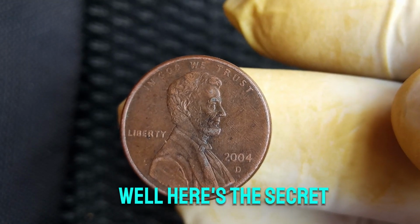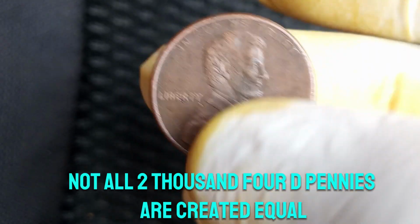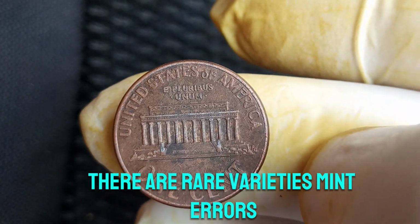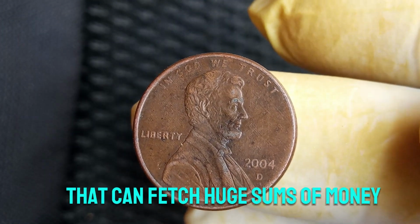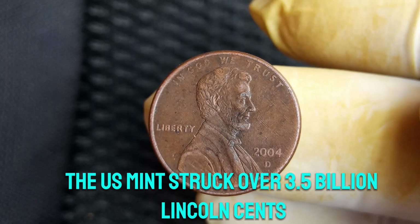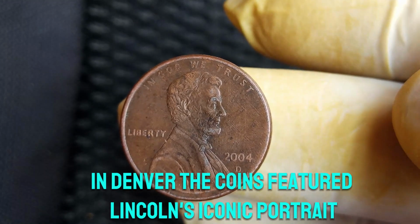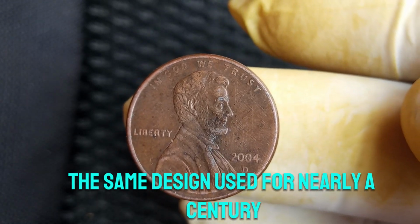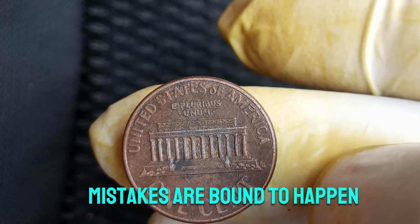Well, here's the secret. Not all 2004D pennies are created equal. Within this massive mintage, there are rare varieties, mint errors, and high-grade uncirculated examples that can fetch huge sums of money in today's coin market. In 2004, the U.S. Mint struck over 3.5 billion Lincoln cents in Denver. The coins featured Lincoln's iconic portrait designed by Victor David Brenner. The same design used for nearly a century, but with so many coins being produced, mistakes are bound to happen.